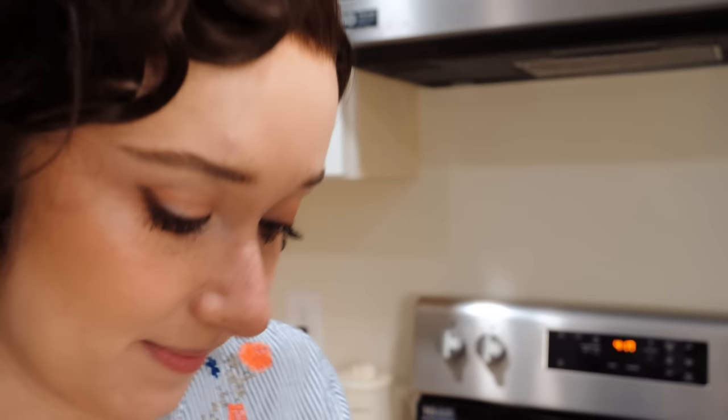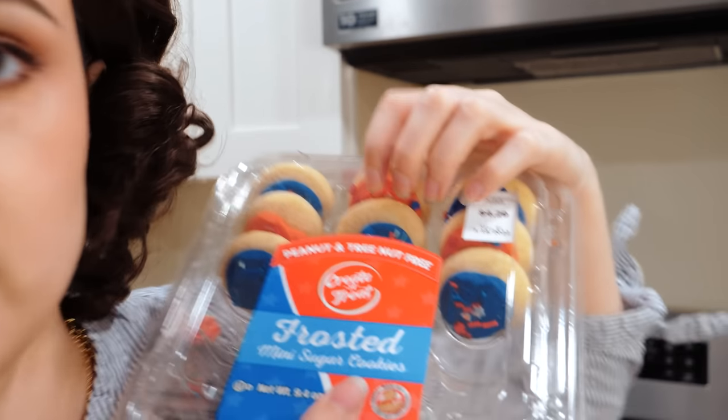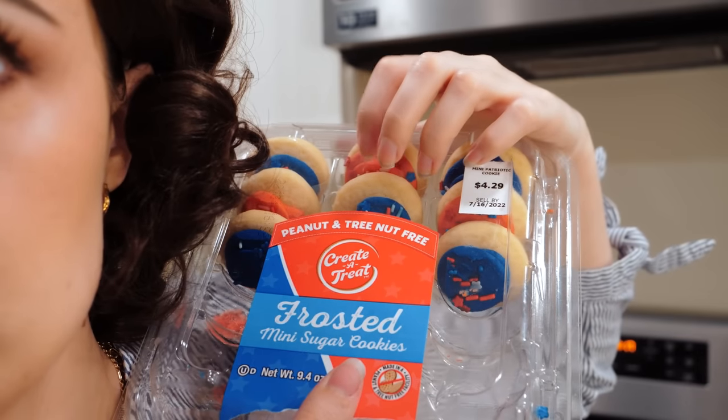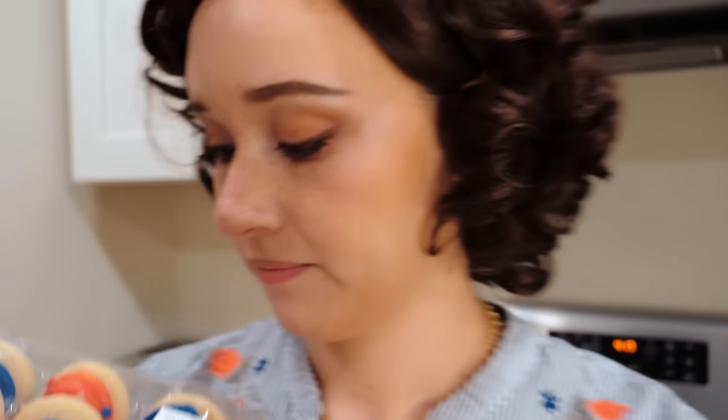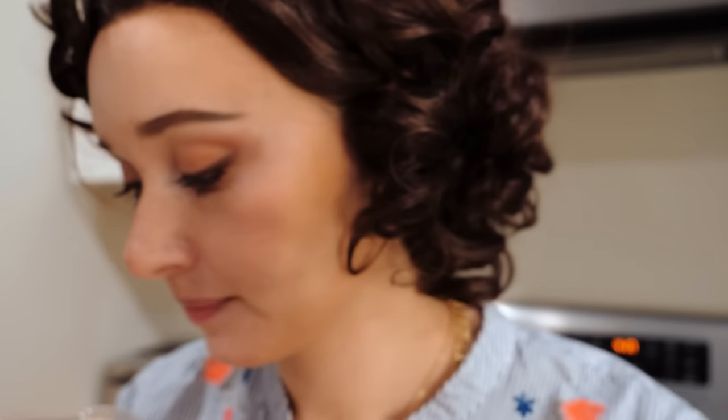I know it's early in the morning, but I got these cookies. They're sugar-frosted mini cookies. They're peanut butter and nut-free, isn't that nice? They make sure to tell you, that's really nice.